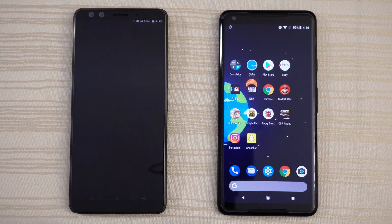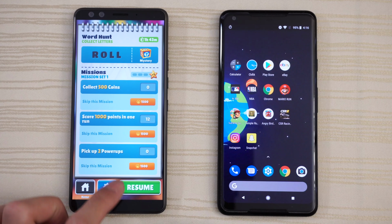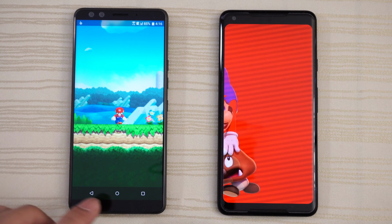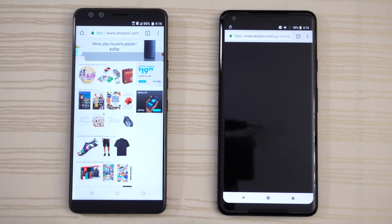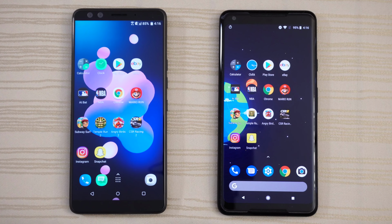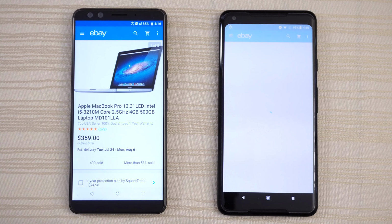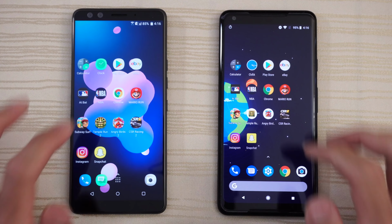Subway Surf. And looks like we have a reload on the right. Ready to go on the U12 Plus. Mario Run. And ready to go on the left. Pixel 2 XL reloading. Browsing. Same place. Although Pixel 2 XL, something's happening here. NBA app. And reload again on the right. Baseball. Good to go on both. eBay. Same place on both, although it took the Pixel a split second longer.